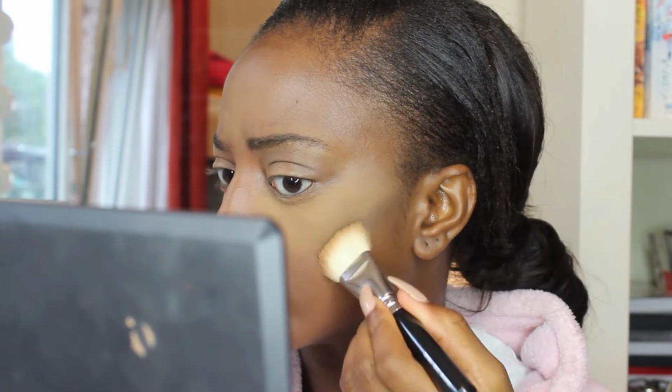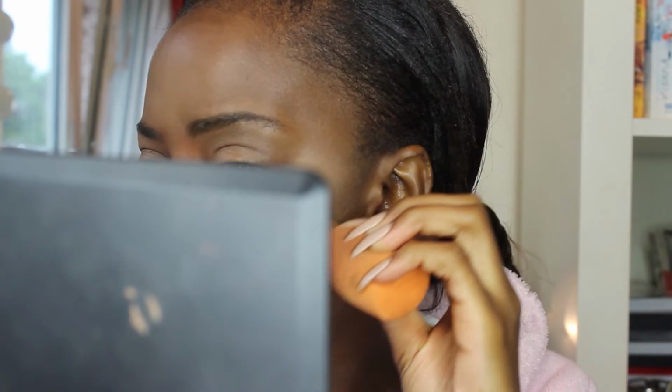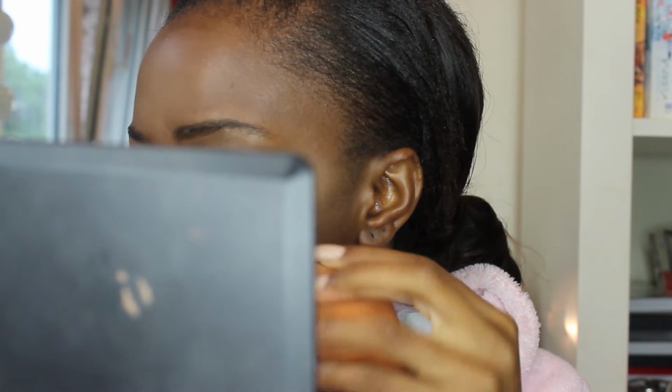And I'm going to give you my best fish face to get my contour into the hollows of my cheeks because I don't have much definition in my face, so I'm going to fake it till I make it. I do like to give the illusion of cheekbones because I don't have much going on. So now I am going to tidy it all up with the same sponge that I used to conceal everything.